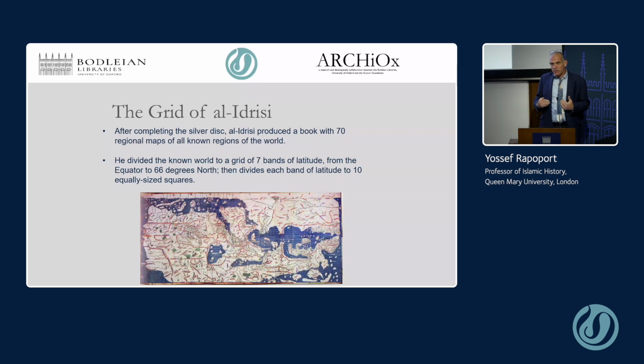According to Al-Idrisi, this happens after he made the silver disc. What Al-Idrisi does is say, I'm going to divide the world into 70 pixels, into a grid of 70. I'm going to take all the inhabited parts of the world, not the parts that are not inhabited, and divide the world into 7 climes. So these would be the equator here in the north, and then 7 climes. And then each clime I'll divide by 10 from east to west. And so each region of the world is depicted in one of these 70 sectional maps.